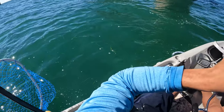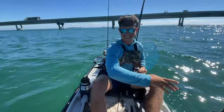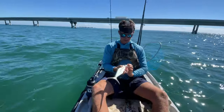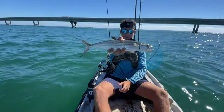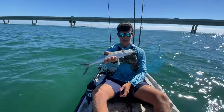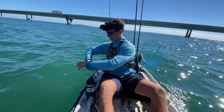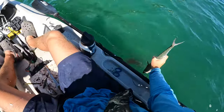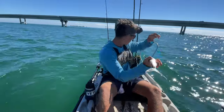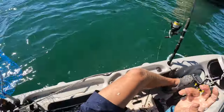Oh, mackerel. Boom. Another species today. This is great. Man, who needs a boat? This is so much fun. Well, pretty cero right there. Normally I keep these guys. They're great eating, great sashimi. Ah, screw it. I'm gonna keep it. I forgot it was great sashimi. Make sure you bleed them out. And I'll be eating this guy in a couple hours with some soy sauce. Yeah, buddy. Filling up that box quick.